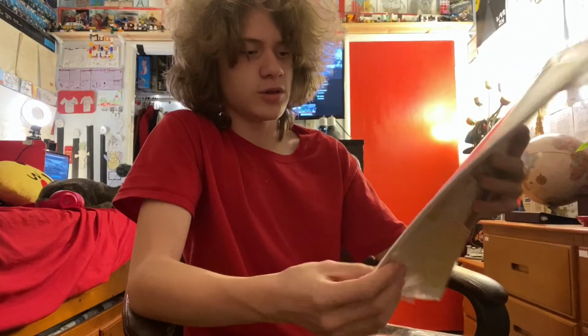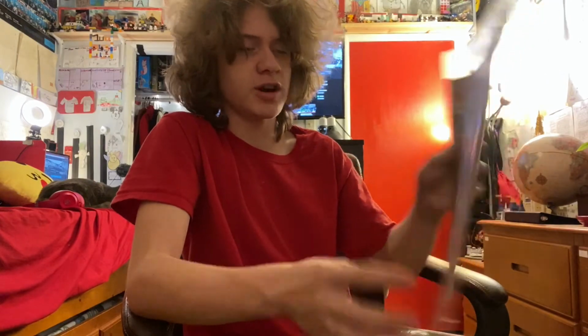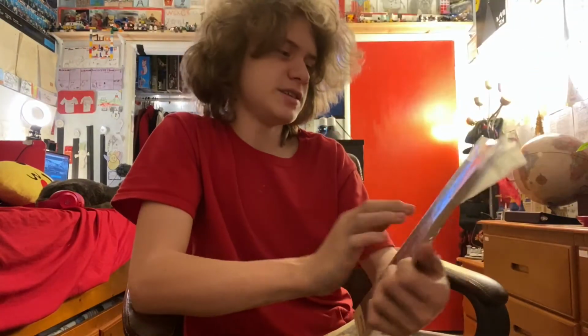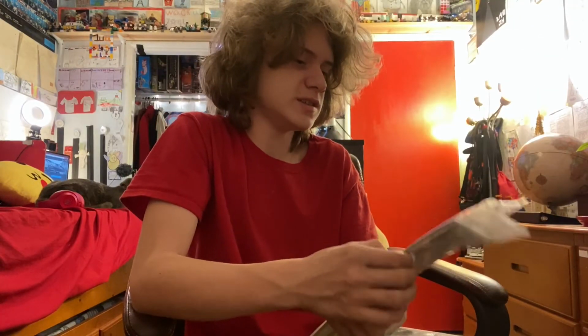Very nice little 040 engine. I do have a couple of these in HO scale, and I believe I might have something similar in N scale, if I'm not mistaken. But this is the Railroad magazine for April of 1961. 50 cents once again. All of these are 50 cents.